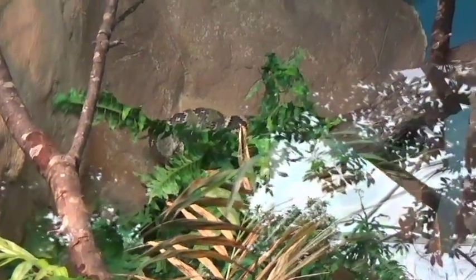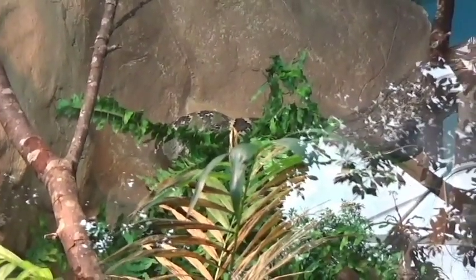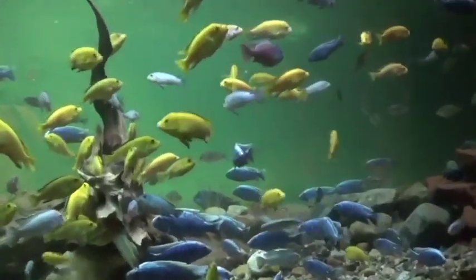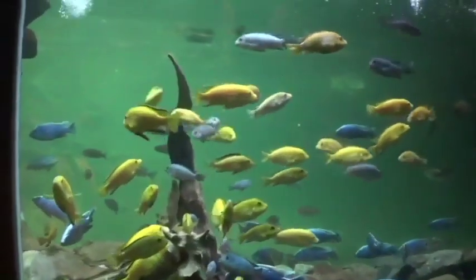That's a Madagascar tree boa, and these boas live in trees in Madagascar. And they're cool. Look, it will probably come down. Ready? We've got fishes here just swimming about. Hi, fishies. Cool, huh?